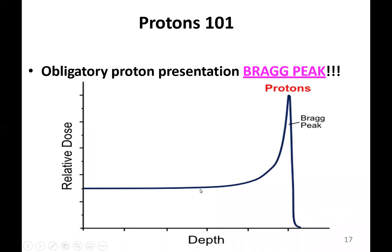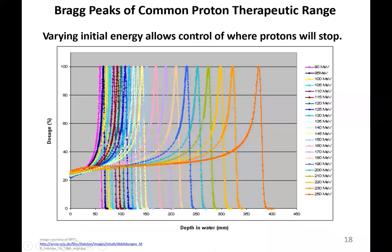So the dose is actually very minimal and it deposits all the energy at the end where it stops. So that's the Bragg peak which we are using in the clinic. If you see, this is a Bragg peak of common proton therapeutic ranges from 0 to 450 millimeters in depth and different energies, right?